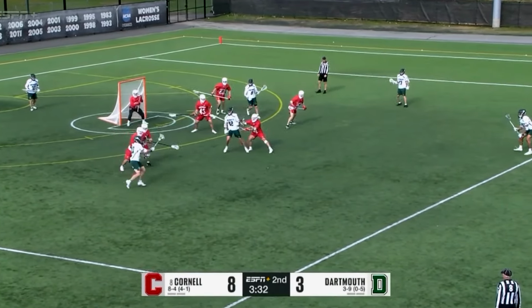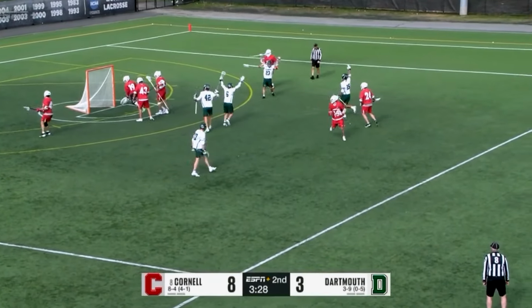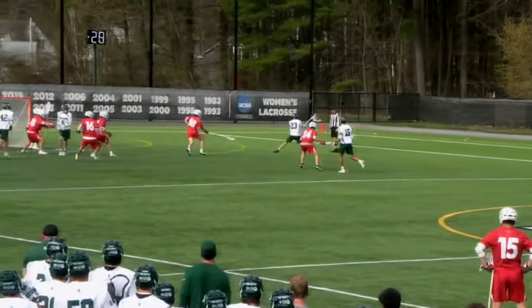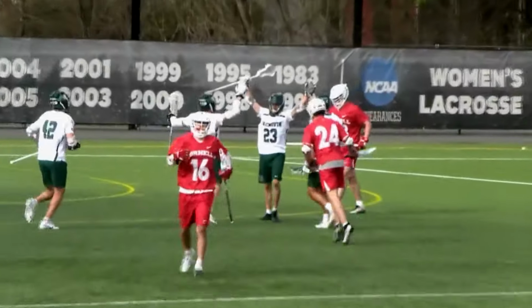Spin to the outside, doesn't see a lane, has to bring it back up top to Moore. Over it goes. Ventarola lets fire and scores. And his 4th goal of the season. Good positioning, able to just fire that one into the back of the net. This has been a very good quarter for Dartmouth.